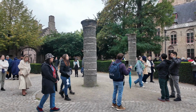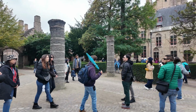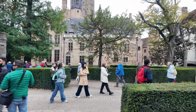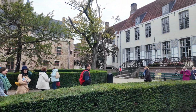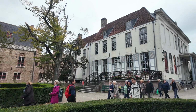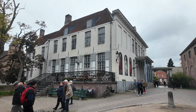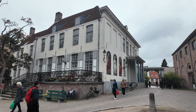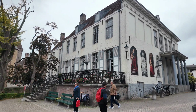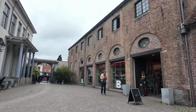These two pillars which we are seeing here used to be part of a wall which used to divide the city, but now only two pillars are left. And this is the palace where Lady of Bruges used to live. You can see some old paintings of her. This has become a museum. And we have some museum shops.